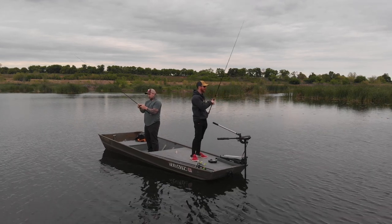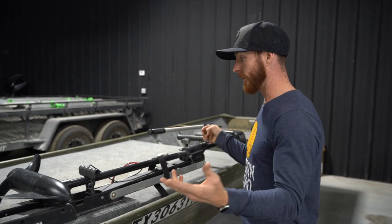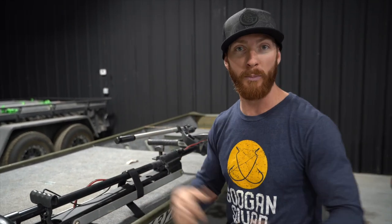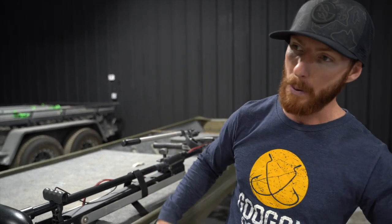Facebook Marketplace find. We paid 1,500 buckaroos for this. And not only did it come with one trolling motor, but also a second with another battery. I don't know why you'd have two trolling motors on a boat, but we got an extra, as well as two outboards when we made the purchase, which we have since offloaded.